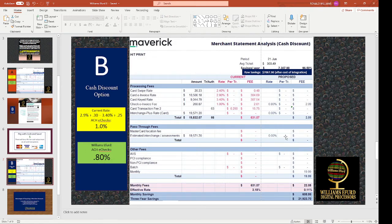So as you can see here, there is no amount for interchange fee. You can see that there is no amount or rate imposed there for the plus in interchange plus, so it's 0. And based upon your June statement here, in paying $2.09 only for your ACH transactions, you're only going to pay the 0.8% for any transactions. So what that breaks down to is $2.09 for the ACH transactions.